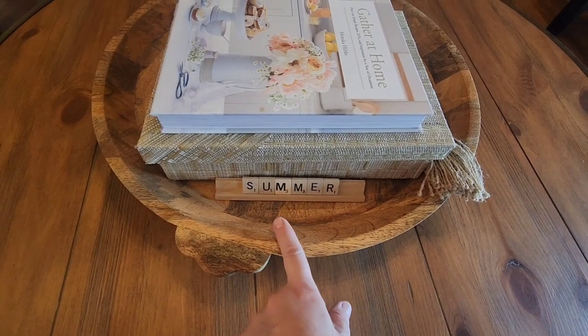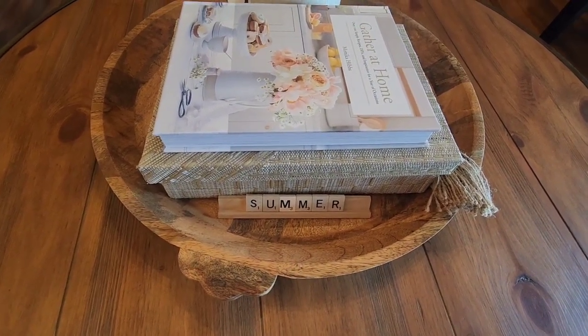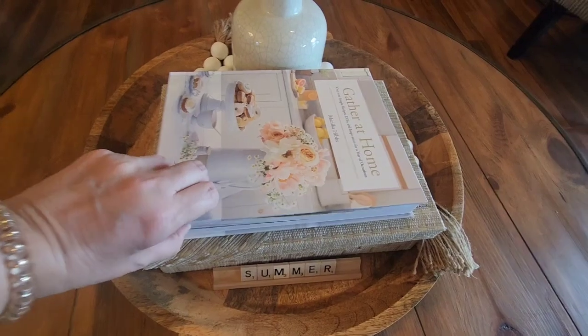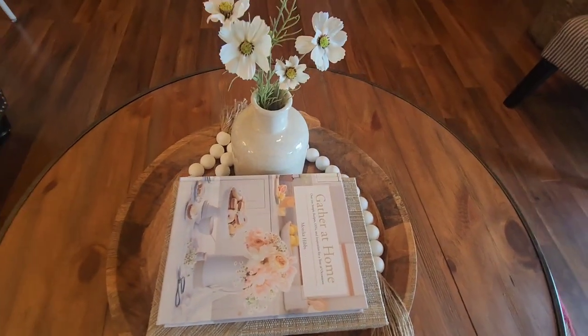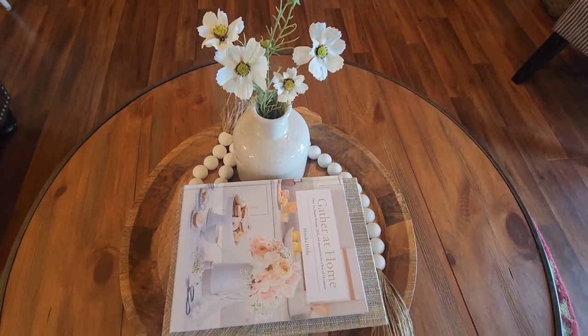I did the little tiles from, what's that game? Scrabble. Is it Scrabble? Yes. And then a Gather at Home book, which is a very nice book that I got off of Amazon. I like it. A little vase. I think it's from the dollar store. And some beads.